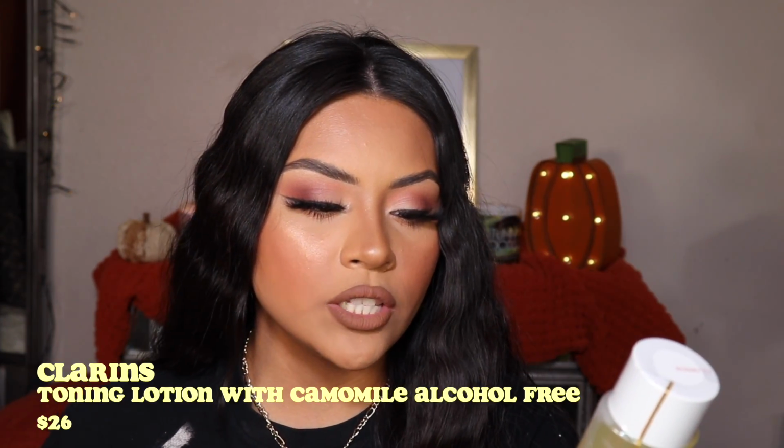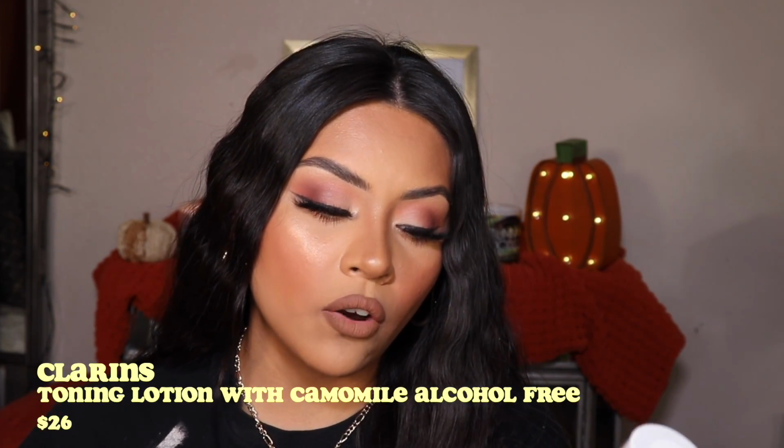This is the Lotion Tonique Chamomile and Alcohol Free Toning Lotion. They call it toning lotion because it has chamomile and it's going to hydrate your skin. Like I said, my skin has been going through it. It has been very dry, so I really want to keep it hydrating. And also when my skin tends to be dry, I do tend to break out more, so that's why I wanted to just keep it very hydrating and nice and radiant. So I repurchased it again, and I'm gonna keep repurchasing it.